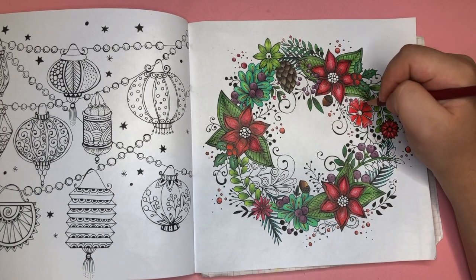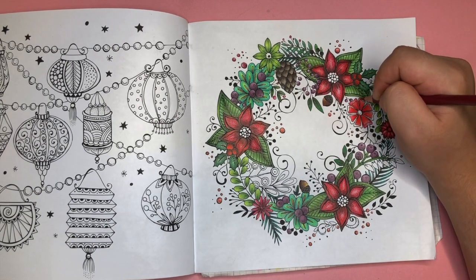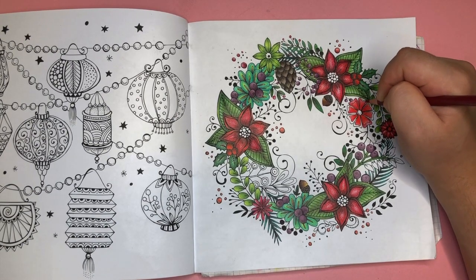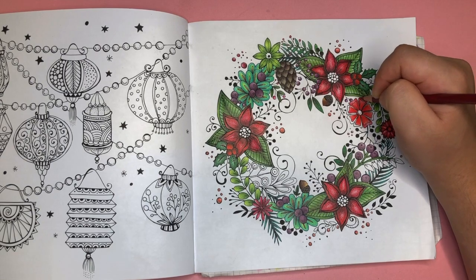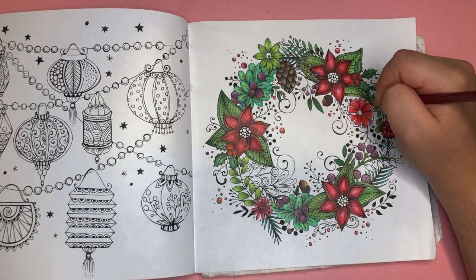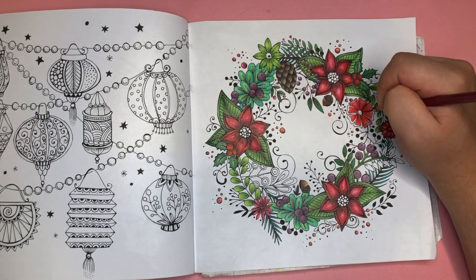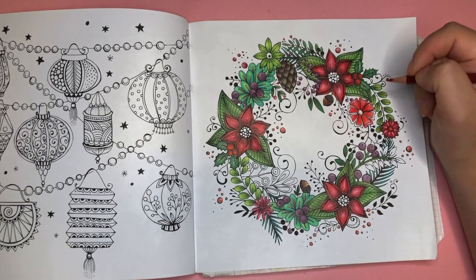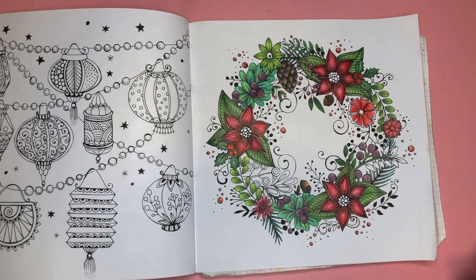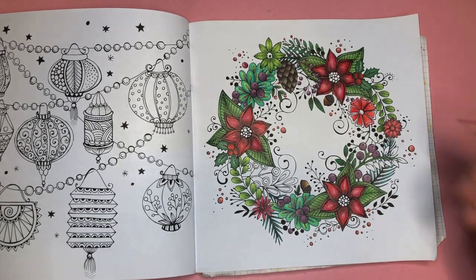I don't know, they are busy bees. Coloring Book Cafe and Creative Haven, I don't know who's behind those companies, but they are kicking butts and taking names because they are busy and they're printing some fabulous things. Speaking of Creative Haven, they are also releasing a bunch of new things.